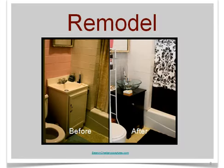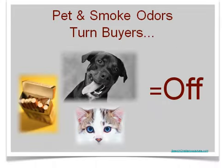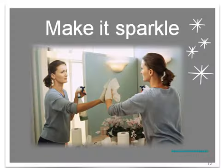Do a little remodeling before you put it on the market. It will help you get top dollar, and in this market, help you get it sold a lot faster. And make sure that those pet smoke odors, those are huge turnoffs, so you want those out of the house. You want the house to sparkle.